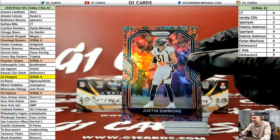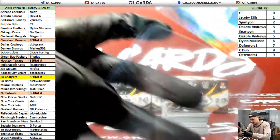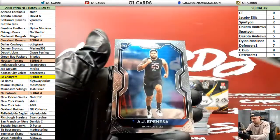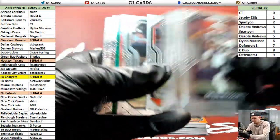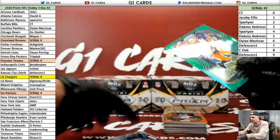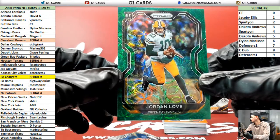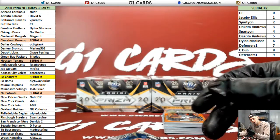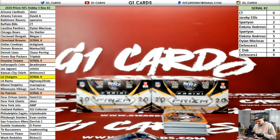Justin Simmons. Broncos. Those are really cool looking, though. Purple of DJ Chark. Epinesa for the Bills. Wow, look at that. Jordan Love Green Scope. What is he educating you on, Jay Bradley? 33 of 75. Look at that. We've had solid cards of all the QBs.